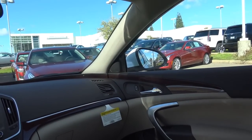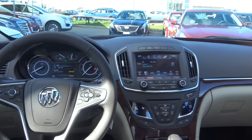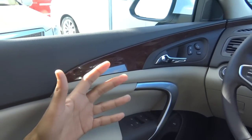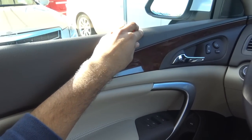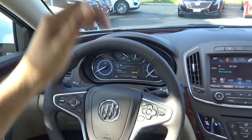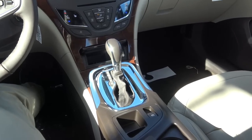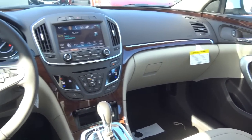Now, interior quality in the Regal is actually decent given the price of the vehicle, but don't expect it to be BMW type like quality or German luxury type like quality, but this is still okay. You have soft touch materials on the upper door panel, mid door panel, and on the armrest. Nice. And then also on top of the dashboard, all soft touch. And the build quality is not too bad. Inside of here it can be slightly better, but overall decent interior from Buick here.